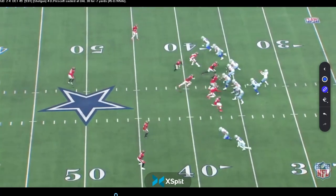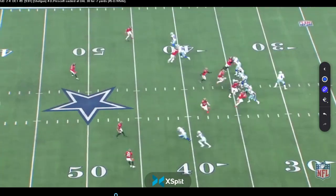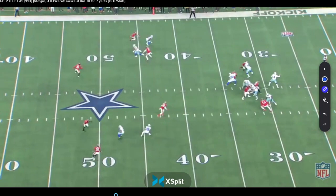All right, so they do a nice job. Tackle picks up the defensive tackle coming out. Offensive guard sets inside to pick up this linebacker right here. The only problem is the back and the guard go to the same guy. They can't get around and get to the other loop and backer.